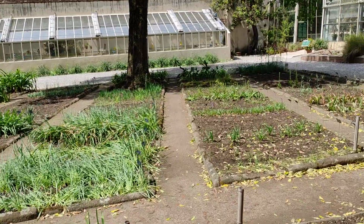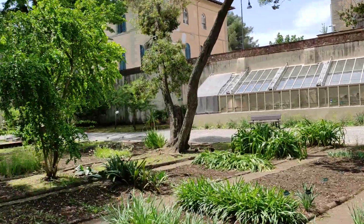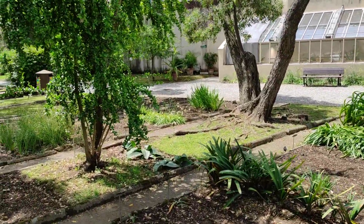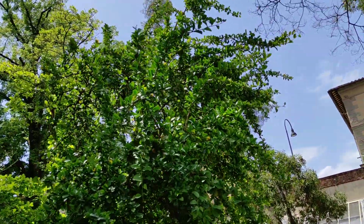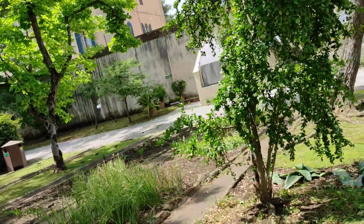This is not the original size, it was extended in the 19th century. Not gonna show you that part over there because I left my backpack and I don't want it to disappear. A couple more interesting fruit trees here. The key apple, or Cola, Dovyalis caffra. Was this Dovyalis caffra? No, this was Dovyalis caffra. The Latin name was different and I forgot it.